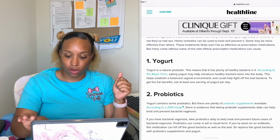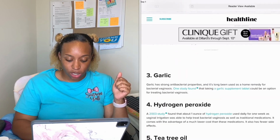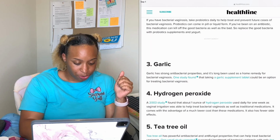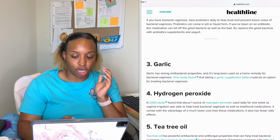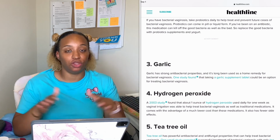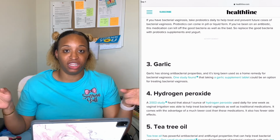Now that we have talked about the yogurt, let's move on to some things that I have tried. I have tried the hydrogen peroxide. So let's go ahead and look that one up. All right, so here it says, this is from healthline.com, you guys. So you guys can always look up any of this information.